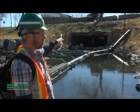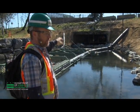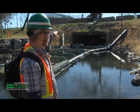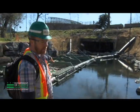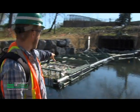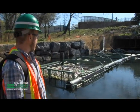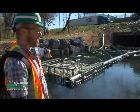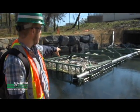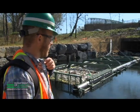So any trash or debris that people put on the ground in the Deanwood neighborhood or on Eastern Avenue or in Prince George's County, it'll come out this pipe. And so we put this trash trap here so that we can catch and capture the floatable trash. And this is from a rainstorm earlier this week. You can see how many bottles have come through. So this trash trap is going to capture all that debris so it doesn't get into the Anacostia River downstream of us.